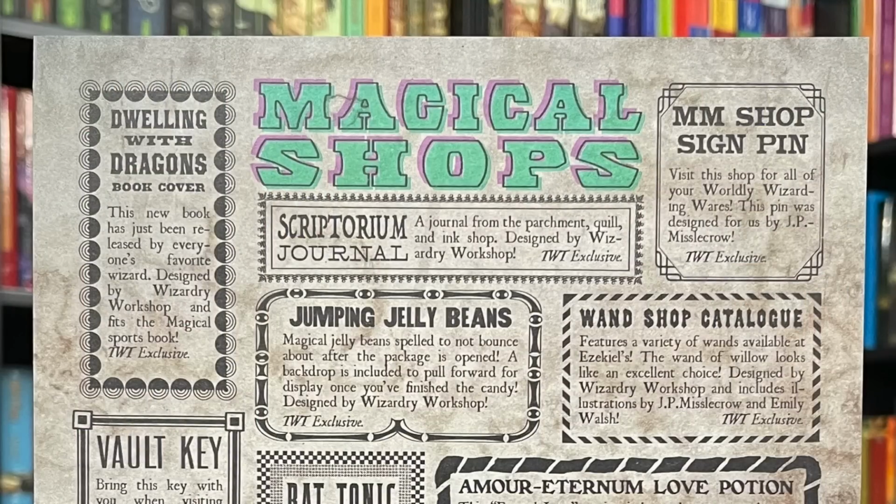Magical Shops. Dwelling with Dragons book cover. This new book has just been released by everyone's favorite wizard, designed by Wizardry Workshop and fits the Magical Sports book. Scriptorium Journal. A journal from the Parchment, Quill, and Ink Shop, designed by Wizardry Workshop. Shop Sign Pin. Visit this shop for all of your worldly wizarding wares. This pin was designed by J.P. Mistlecrow. Jumping Jelly Beans. Magical jelly beans spelled to not bounce about after the package is opened. A backdrop is included to pull forward for display once you've finished the candy.